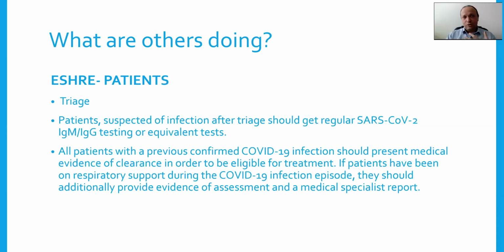And they also say that all patients with previous confirmed COVID-19 infection should present medical evidence of clearance in order to be eligible for treatment. They don't state precisely what that medical evidence of clearance is. And if you look at the literature, sparse as it is, it would appear that it's difficult to establish absolute clearance. Even in countries where they've done 2 swab tests a few days apart, they've found that some patients who've been discharged actually then have a positive swab a week or 2 later. Now, whether or not they're still infectious, we don't know. But with the false negative rates being as high as they are for the PCR testing, it's possible that somebody that you would think was negative would still be positive for the virus.